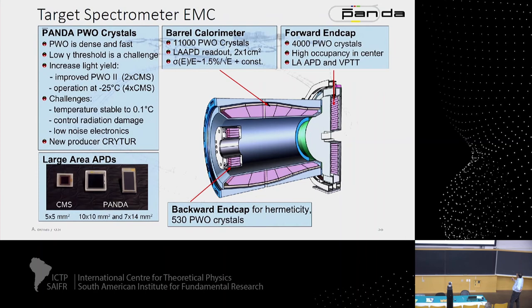High occupancy in the center means that these APDs are not used, but instead we use the VPTs, which are radiation harder, vacuum photo triodes, VPTs, yeah, vacuum photo triodes. And the backward end cap for hermeticity uses about 530 crystals there.